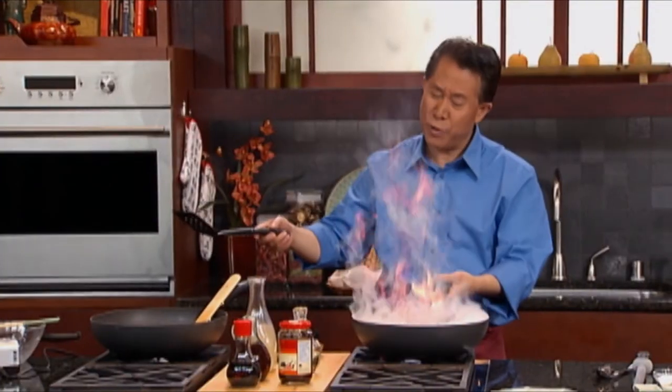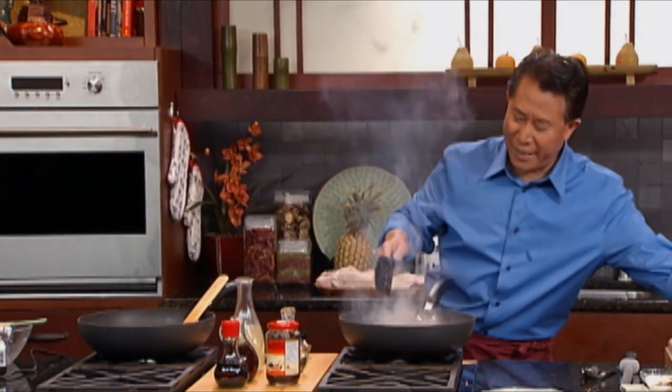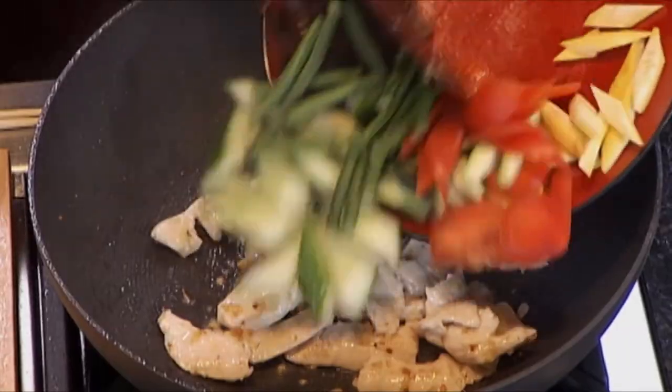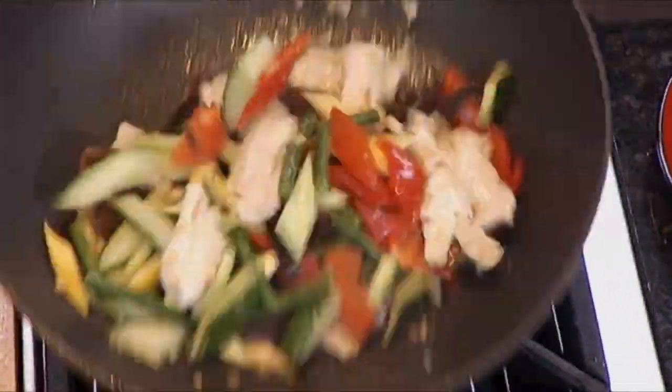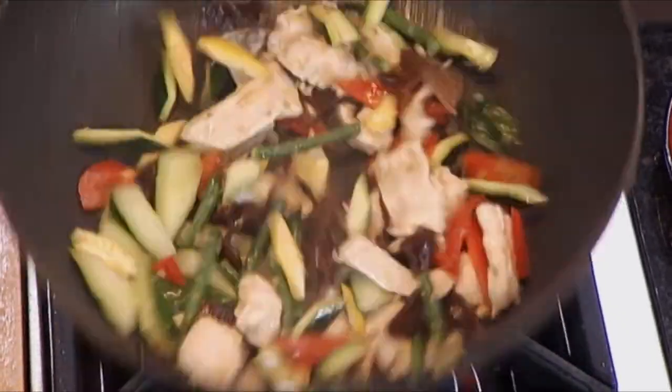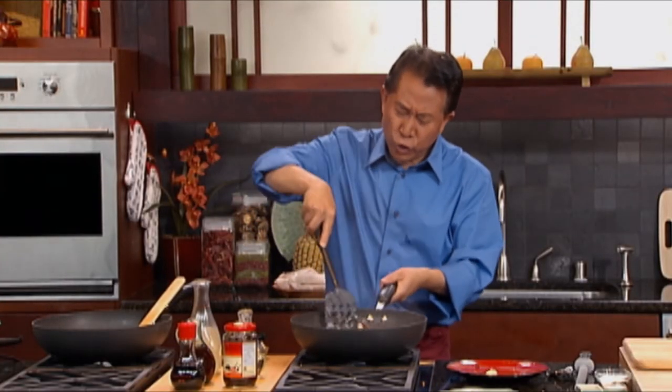Whoa, that's the reason why very few Chinese chefs have real eye trouble. Whoa, it's gone. Nice and hot. And then I put this right here. Look at that beautiful color. This is a very, very simple dish everybody can do at home. Look at this. This is how you call stir fry. Make sure when it fries, you stir it.